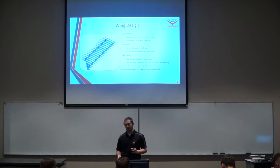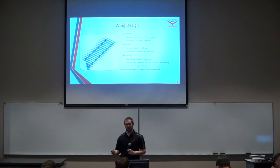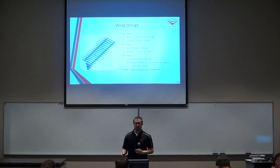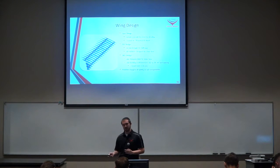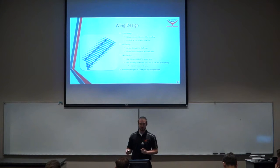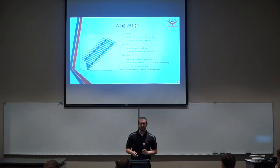We moved into rib design after that. We looked at our comparables, mostly the B2, and based our 20 rib design on that. We were analyzing that afterwards, figured out what the rib thickness was based off the shear flow, and then looked at what the skin design would be. So based on our rib spacing, we found that the buckling coefficient for the skin would be approaching infinity, and that we would be able to handle all the loads needed for flight.